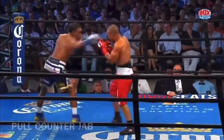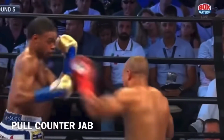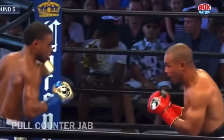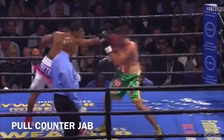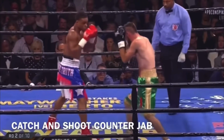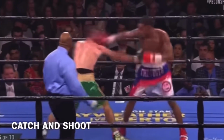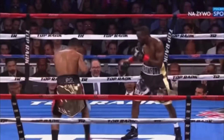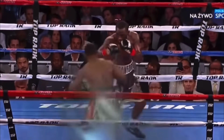In this fight, countering the jab should be pivotal. Errol isn't typically known as a counterpuncher. He typically waits in the high guard until his opponents are done initiating from the outside and uses his legs to get out of dodge. But where he has shown good ability against southpaws is with the counter jab, whether it's a slight half-step pull counter or a catch-and-shoot counter. When Crawford was utilizing the tactic of forcing a shell up against Felix Diaz, he ate a few counter jabs in the process.